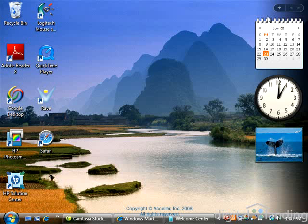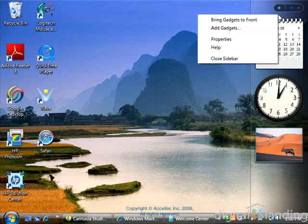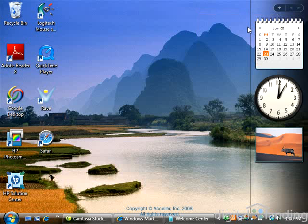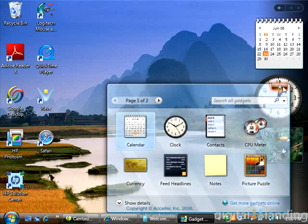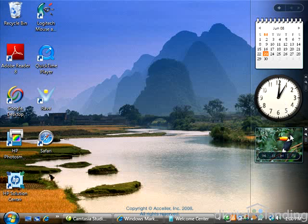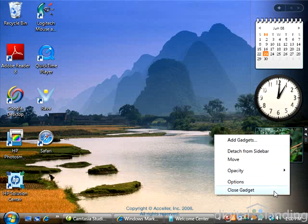Right-click in the sidebar pane and a pop-up menu appears. That's where you can add gadgets by clicking the Add Gadget menu entry. This opens a window that will even let you search for gadgets on the web through the Get More Gadgets Online selection it offers. To turn off a gadget, you need only right-click inside its frame, then select the Close Gadget option from the resulting pop-up menu.